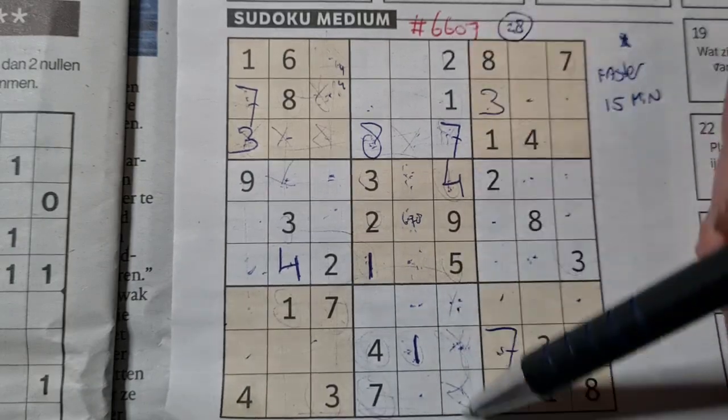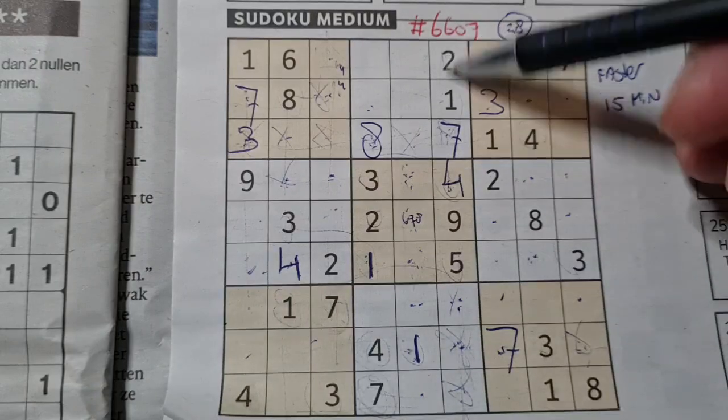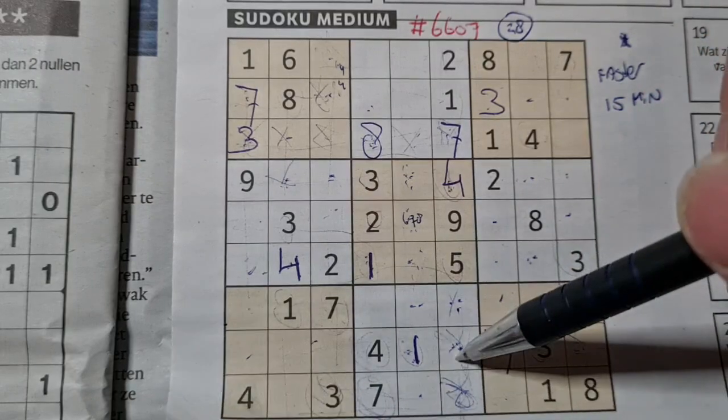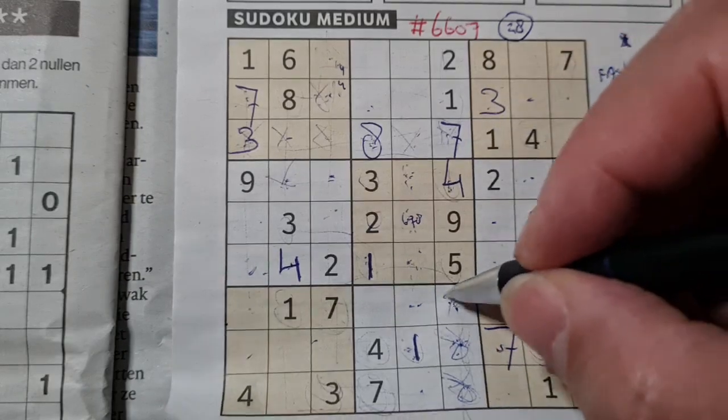3 missing numbers in this column. One of the missing numbers in this column is number 3. Here can be a 3 because we have 3 in this row. No, last row, no 3 there. Here can be a 3 because we have 3 in this row, no 3 there. So the only place left for the 3 should be there.